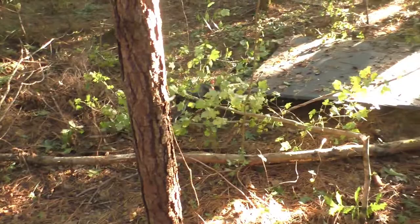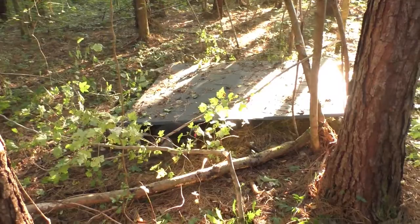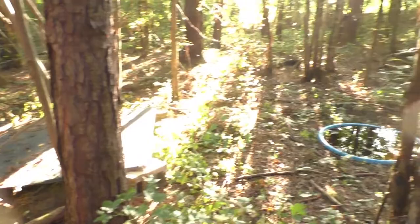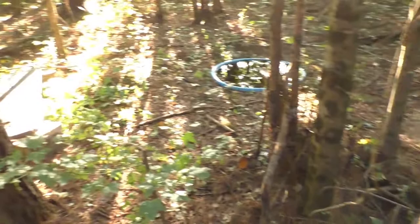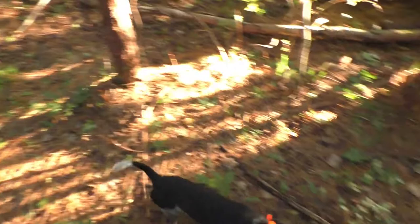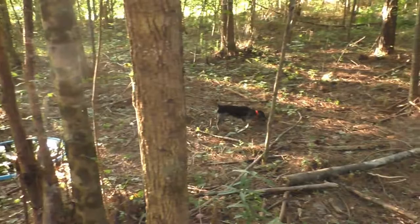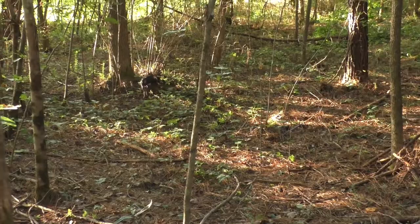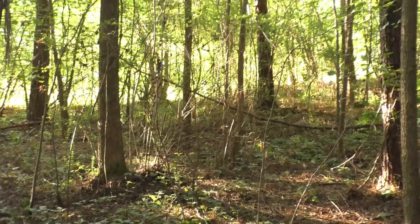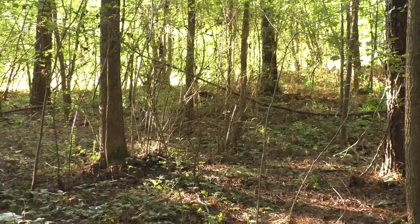Once again, that rabbit used that truck bed to break up that track. He actually just went right back up under there. I just seen him. Rabbits are smart. Comes back.